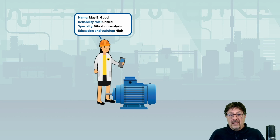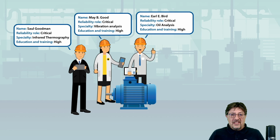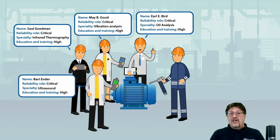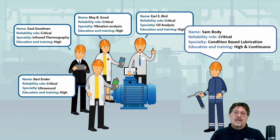Now, if you look at a typical asset, and then you have maybe a good one. She's doing vibration analysis, highly trained. Then we have Early Bird, who is doing oil analysis, critical, highly trained. Then we have Saul Goodman, who's using infrared. Then we have a bartender who's doing ultrasound. And we have our grease guy. So all these condition monitoring people are looking at the asset, observing. They're not creating condition. They are observing to conclude what the condition is. And then we have a guy coming with a grease gun who actually creates that condition.